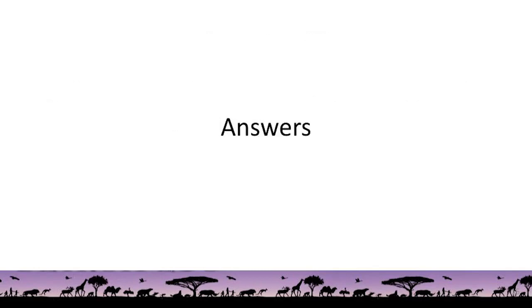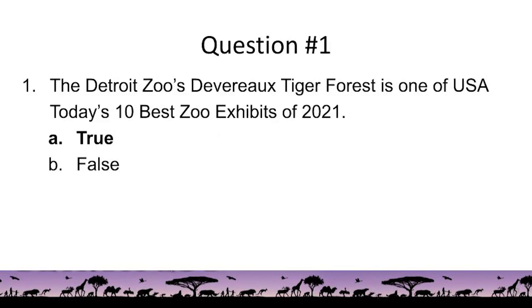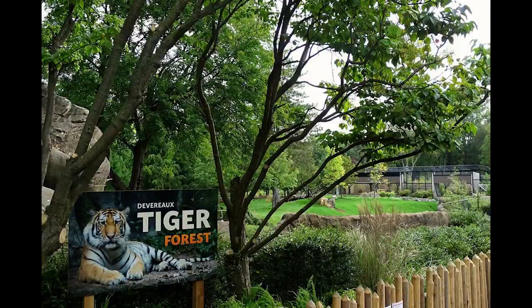All right, it's time for the answers. Let's go back to question number 1. The Detroit Zoo's Devereaux Tiger Forest is one of USA Today's 10 best zoo exhibits of 2021. That is true. We have an incredible tiger habitat here at the Detroit Zoo that features really all of our mission pillars: animal welfare, conservation, sustainability, and humane education, and is definitely worth checking out.